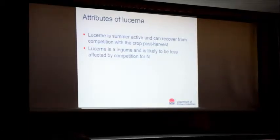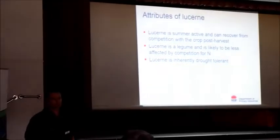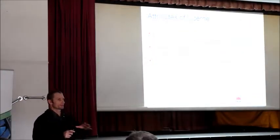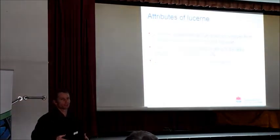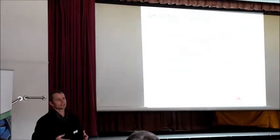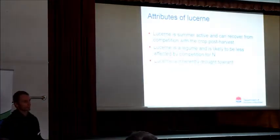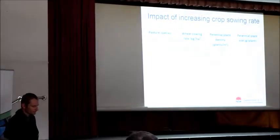So it has a bit of an advantage over the Phalaris and chicory, which are competing with the very vigorous crop for nitrogen. And lucerne is just inherently drought tolerant. I think you could say the same for Phalaris, not so much for chicory. But lucerne is the only one that has all of these 3 traits. So that's what makes it so well adapted, so resilient under the stress of cover cropping, and it's probably why the others aren't so suited.